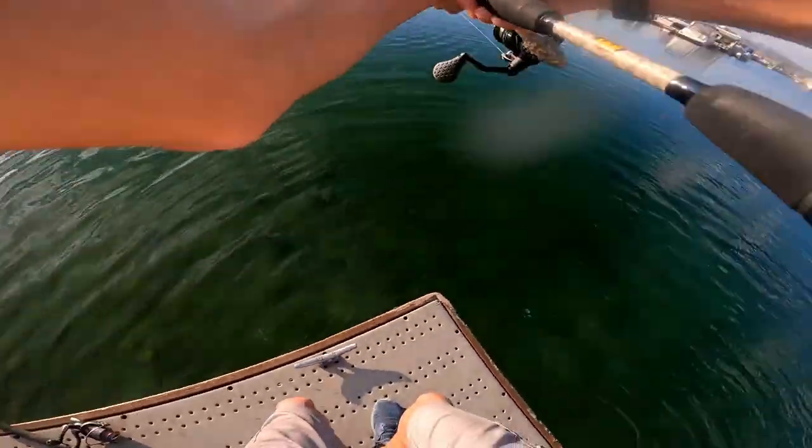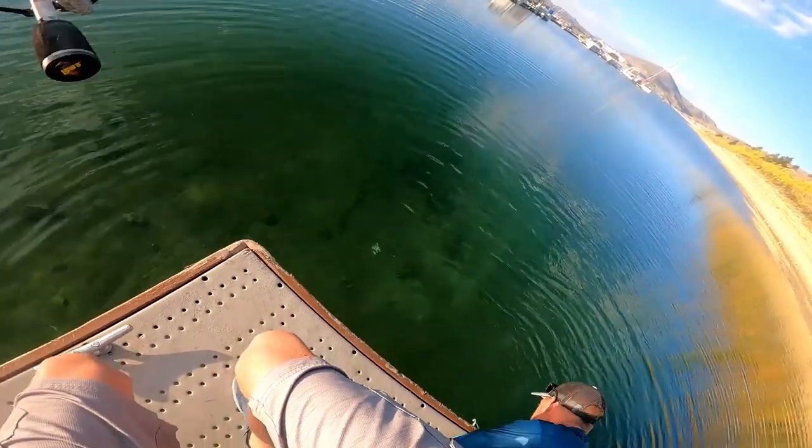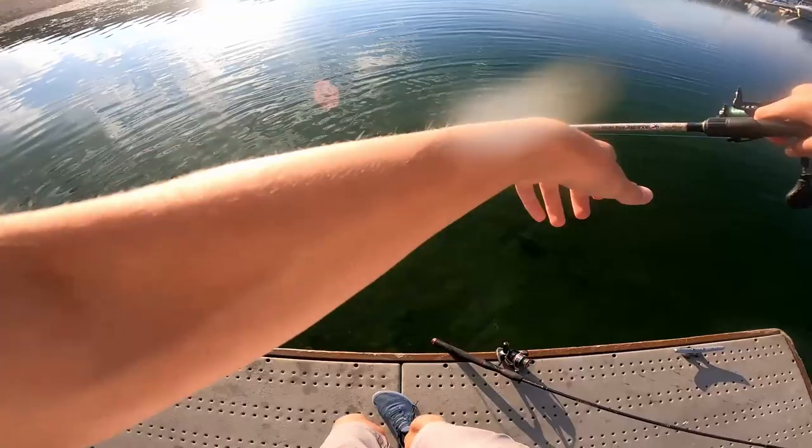Got him! Got him in the mouth. He slammed it. Oh my gosh. Look at him go, look at him go. Oh gosh, gotta be careful with those teeth though. Oh no, my line is in his mouth. He might cut me. Oh, he's all lasso.